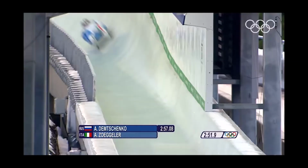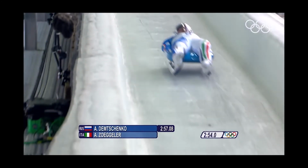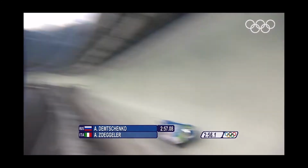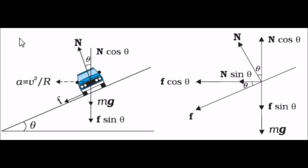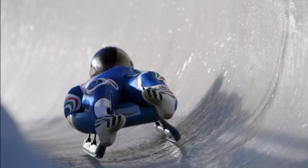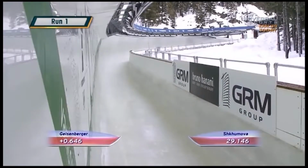The bank turn creates a normal force perpendicular to the track that has a component acting in the same direction of the centripetal acceleration. This normal force component helps the luger go around the turn without slipping off the track. If there was no banked angle, the luger would have to rely solely on the horizontal force of the ice pushing against the sides of the runner's blades.